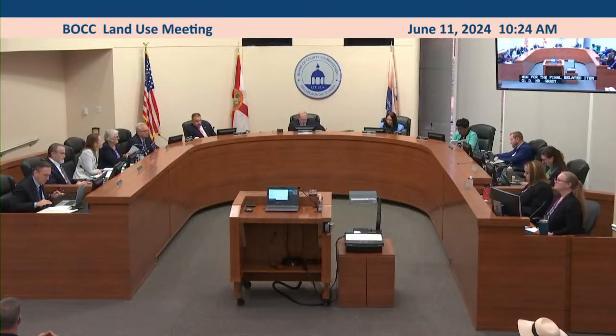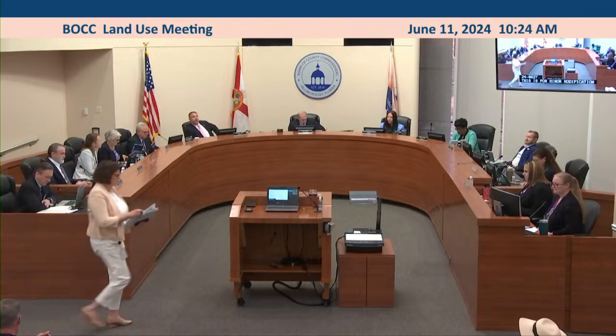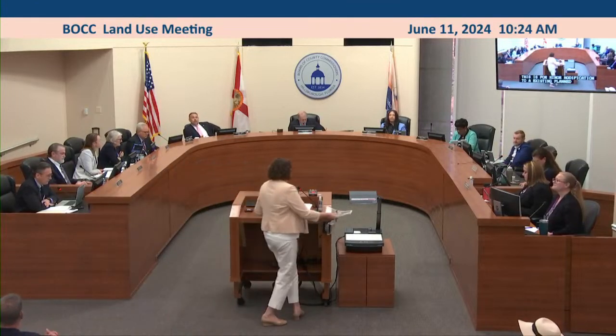Okay. Now for the final related item, G1D. Ms. Grady. Commissioners, the final item, G1D, is PRS application 24-0627. This is for a minor modification to an existing planned development, approximately 6.17 acres in size.